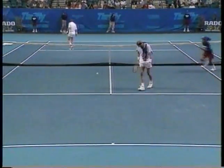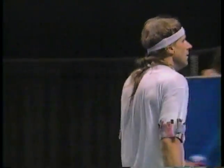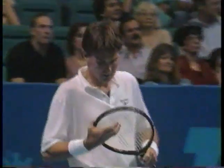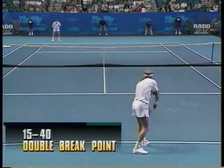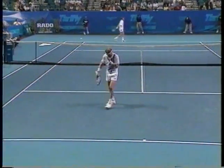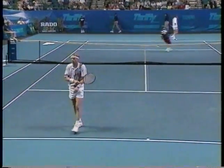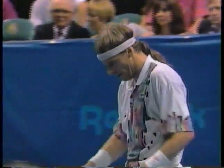15-30. Borg guessed right, but couldn't get it back over. But you're right, he does look uncomfortable being up that close to the net. He's clearly more comfortable at the baseline where he's had most of his tennis experience. And the ace. Ace number 6 for Borg already in this match. He's really scored well with that wide serve to the backhand on the deuce court.